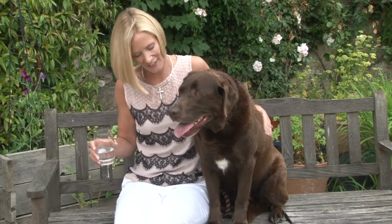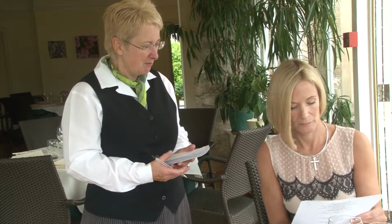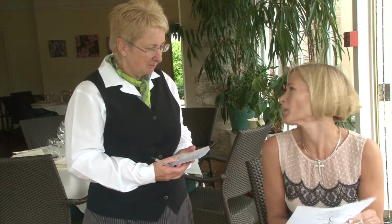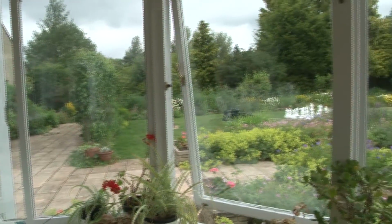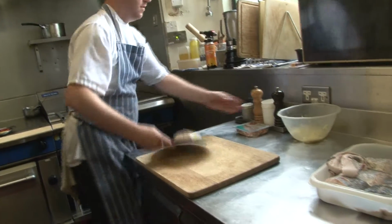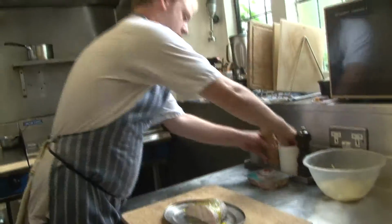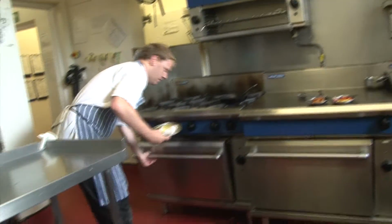Sue opts for lunch in the conservatory restaurant. The award-winning cuisine has earned the Pear Tree's restaurant its well-deserved reputation for excellence. So we're very, very proud here to have 2 AA rosettes in our restaurant. We always wanted to be a food-led hotel. So people come here because they know there's really great food while they're staying with us, but also we have a lot of non-residents from the local area who come in and eat.